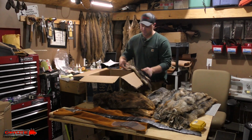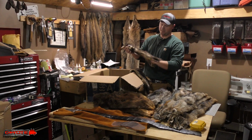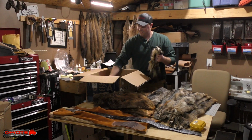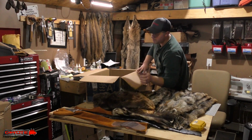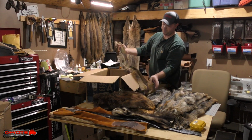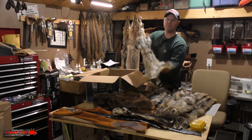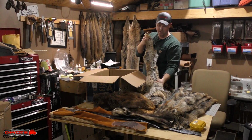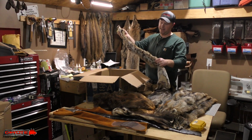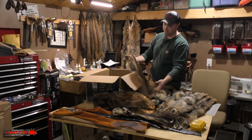There's our nice old possums. If you didn't know they were possums, you'd be like, man, that's a pretty nice little fur. Let's see, I'm out of table space here. Here we are with some bobcats. Look at that, very typical. If you've watched my Texas trapping videos lately, you saw the nice wide bellies that some of those Texas cats have. This is very typical of an eastern bobcat.